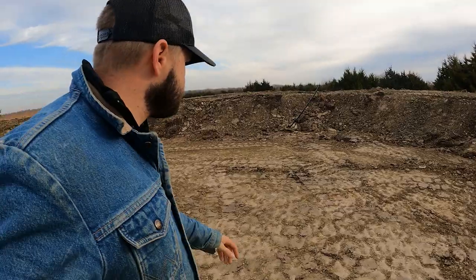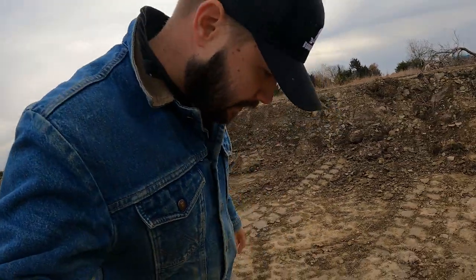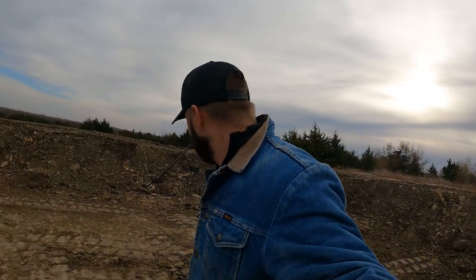The bottom of this hasn't really done anything yet. We've got a fairly high water table around here, at least for groundwater, but it hasn't filled up yet. I don't see any signs of moisture or anything. But I'm pretty happy with the pond so far. As long as this bottom doesn't leak, I think we should be good.